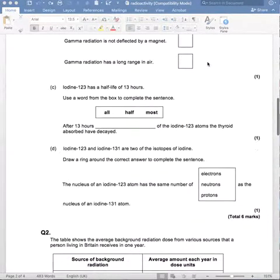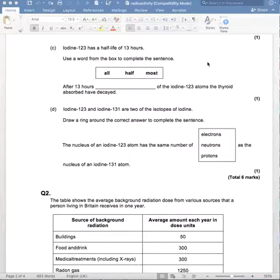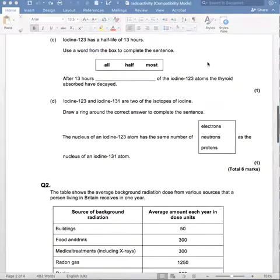Iodine-123 has a half-life of 13 hours. So after 13 hours, how much of the iodine would be decayed? It would be half of it.